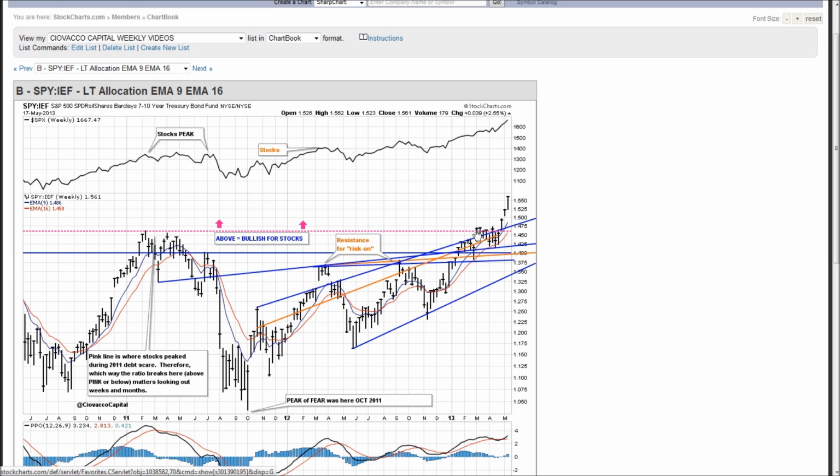You can see here the breakout failed. Here it has not failed. We made a higher high here, which was important. Was the chart helpful? Close here on April 26th for the S&P 500 was 1582. Since we had the convincing breakout, the S&P 500 has tacked on 85 points in 3 weeks.